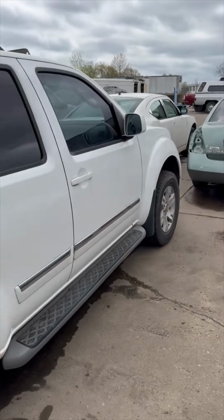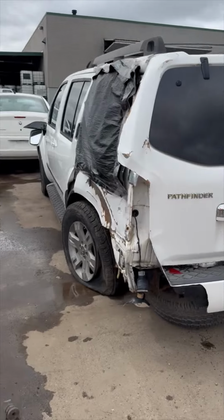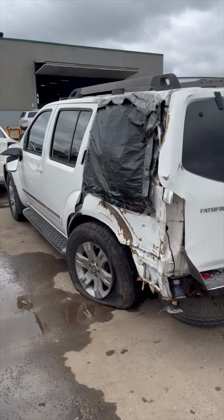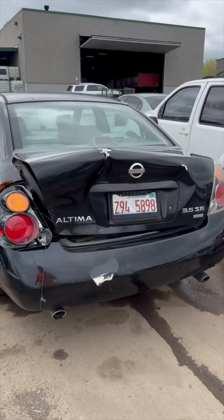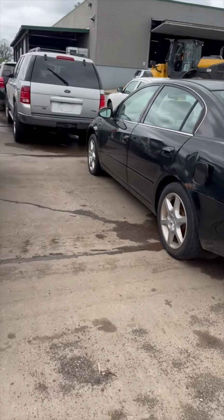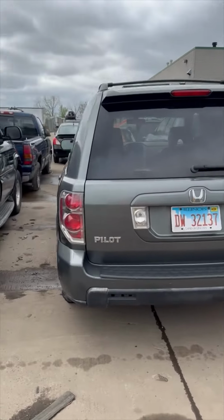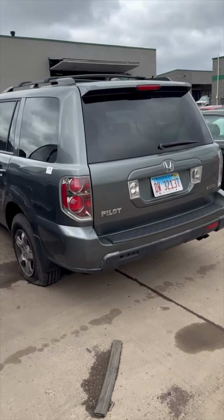Next up here, Nissan Pathfinder 2008. This thing got wrecked pretty hard in the back. So that's a junker that'll probably go in our yard for parts. Nissan Altima smashed. Smashed and rusty. What else? Honda Pilot, I don't know anything about this car. It's not smashed, so I'm assuming it's got a bad engine or a bad transmission.